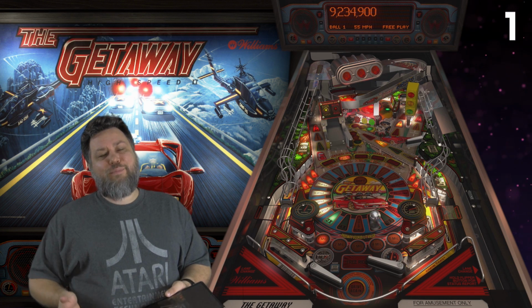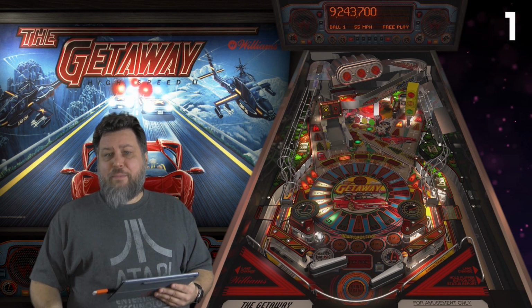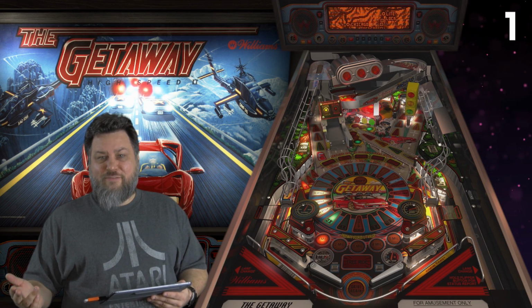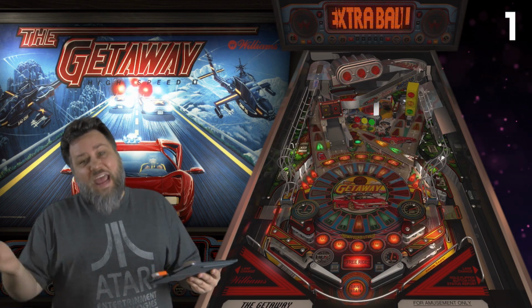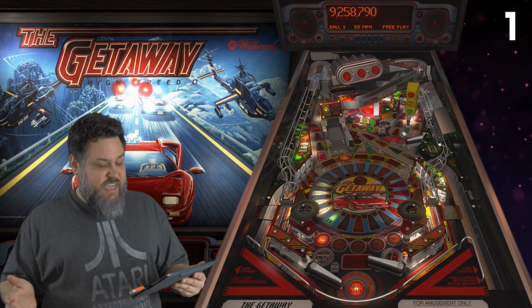And it's very hard for me not to put this in the number 1 spot, because this is one of my favorite pinball tables from the 90s. In fact, it's probably my second favorite table of all time. Don't ask me what my first is. Or ask me, I don't care. But yeah, I just really enjoy this table.